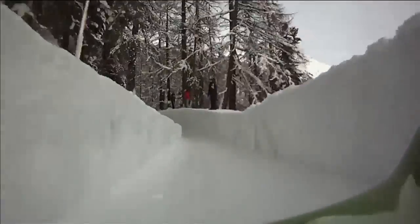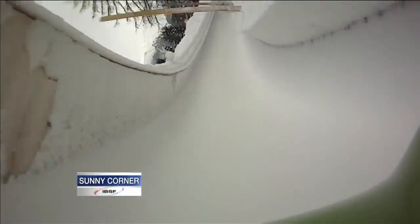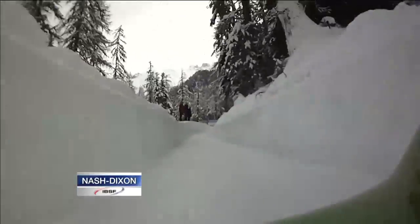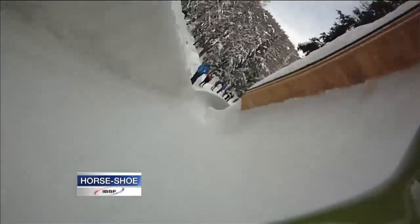Now into the Snake curve, a two-part combination, quick right, then a left, and that sets up into Sunny. Sunny is where you start to feel the G's. You exit into Nash and Dixon, named after the '64 Olympic gold medalist from Britain. And now into the most famous curve in the world, Horseshoe. And boy, will we have some pictures out of that place today. Telephone.